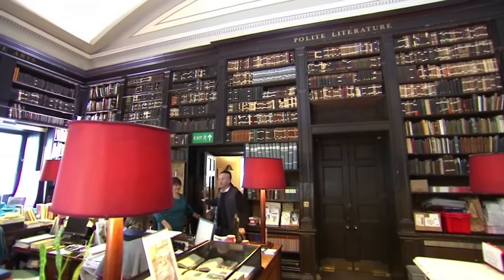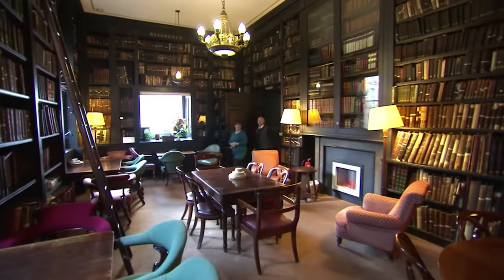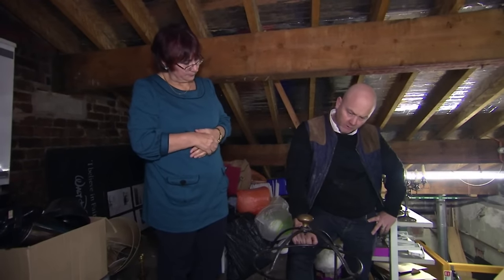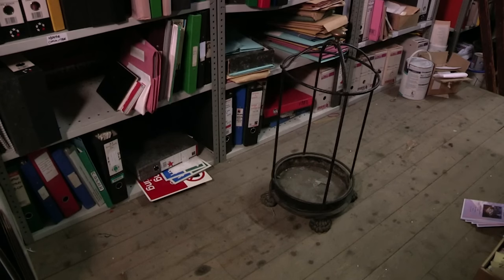Ace salvager Drew Pritchard is at Portico Library in Manchester. Oh, this is a lovely room. He has made a bid on a rare Georgian wrought iron stick stand. How does £200 grab you? But will librarian Emma Marigliano accept it?